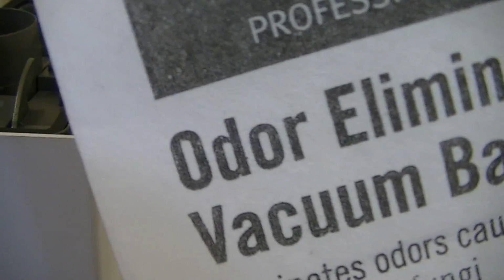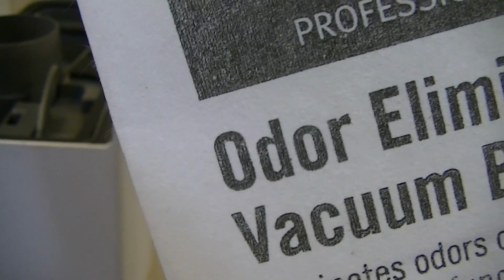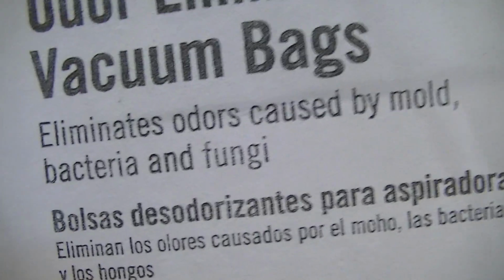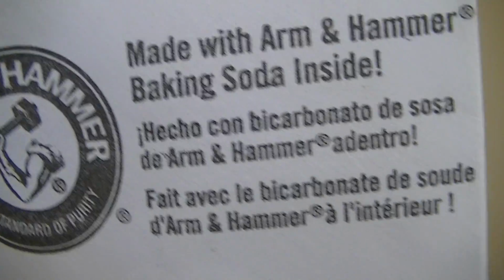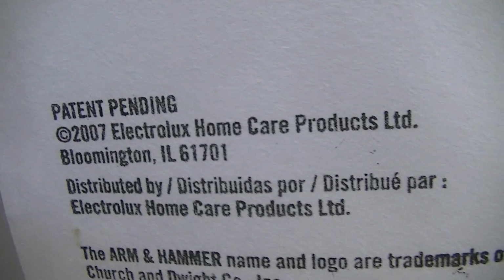You see, these say odour eliminating, spelt the American way, which is the wrong way, American folk. Odour has a U in it, the correct English way of spelling it. Eliminates odours caused by mould, bacteria and fungi. Made with Arm & Hammer baking soda inside. Where is the bag made? Possibly America. Patent pending. Electrolux Home Care Products Limited, Bloomington.